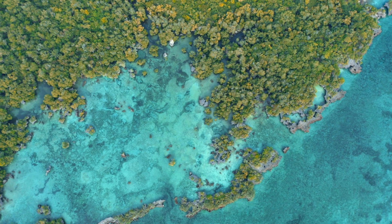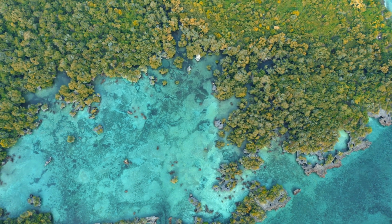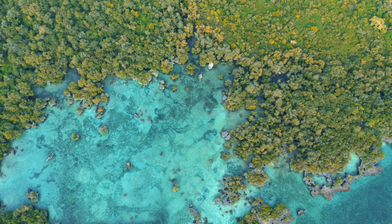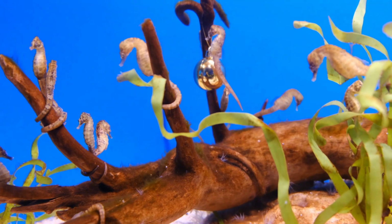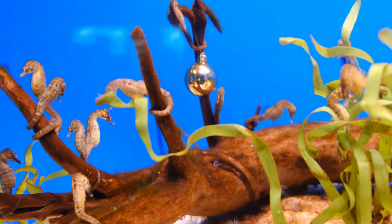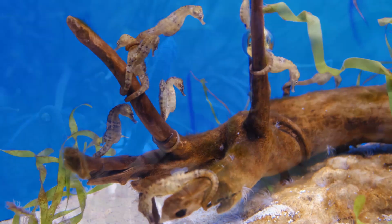Seahorses are one of the most interesting creatures in the ocean. Their most well-known characteristic is that male seahorses give birth. Let's take a closer look at this natural wonder. Seahorses are usually found in tropical and temperate waters. Their habitat is quite large.